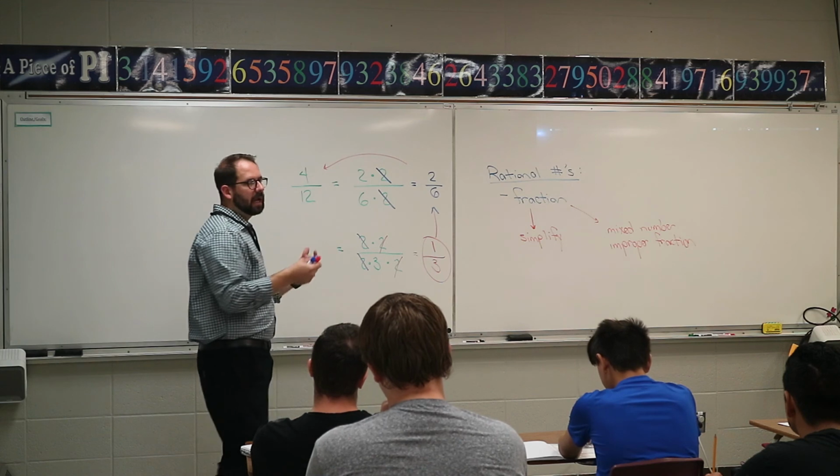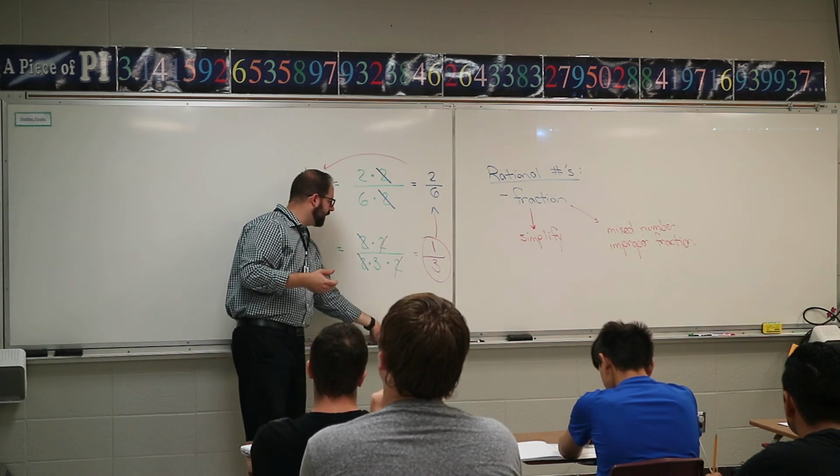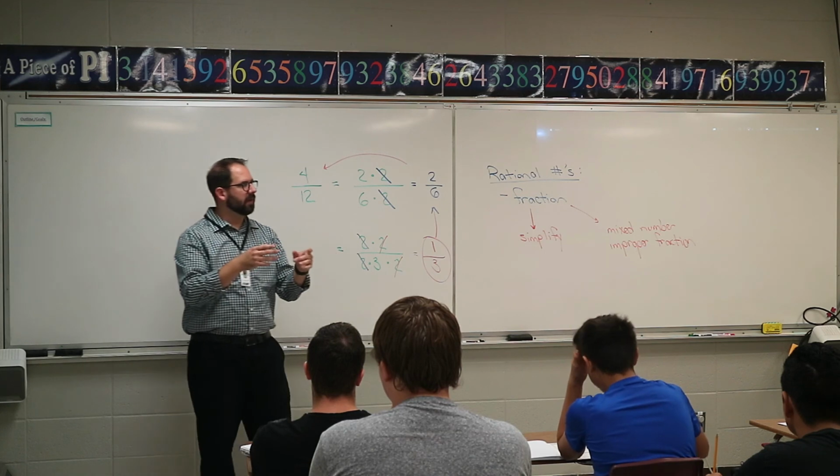Okay, that's the concept. It may not seem like it, but once you learn how to do this really quickly, this process of simplifying fractions is really fast.